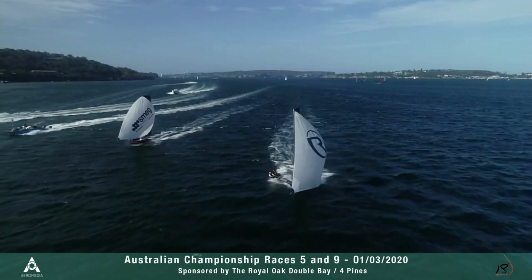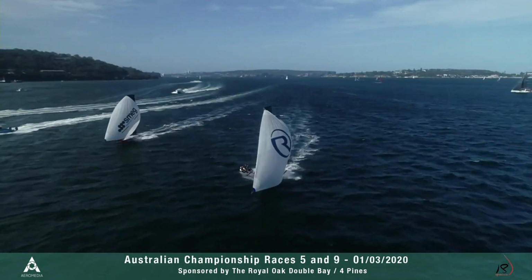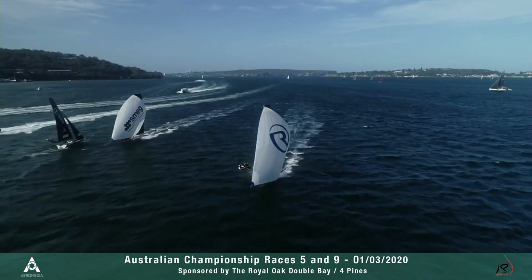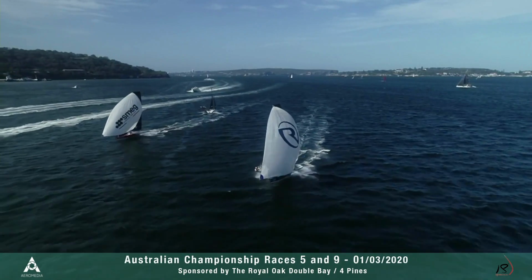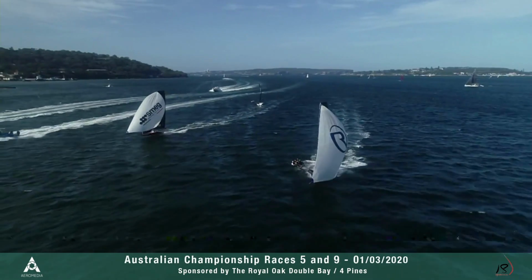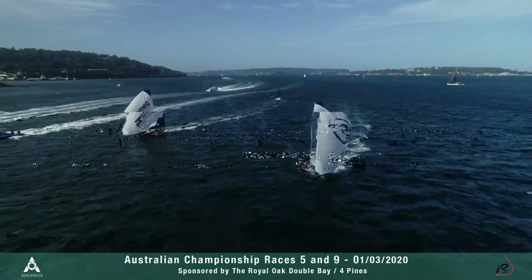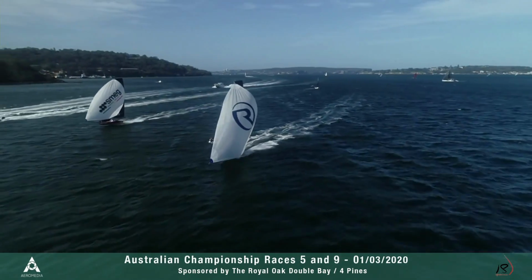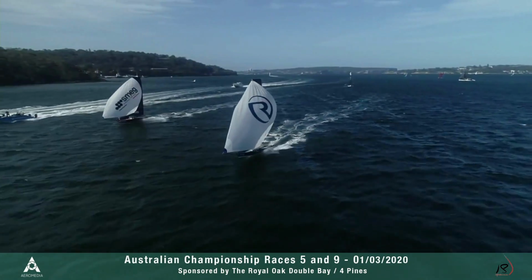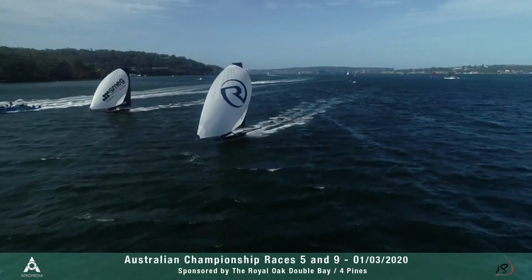But the drone's doing a nice job. John O'Witty, our pilot, getting it up as close as you possibly can. That's the way we want to see drones being flown and cameras being shown. Something for SailGP to think about, I think. There's no one better than Aeromedia at showing you how to get a drone shot on Sydney Harbour. This is drone flying at the highest level, and skiff sailing also at the highest level as well.